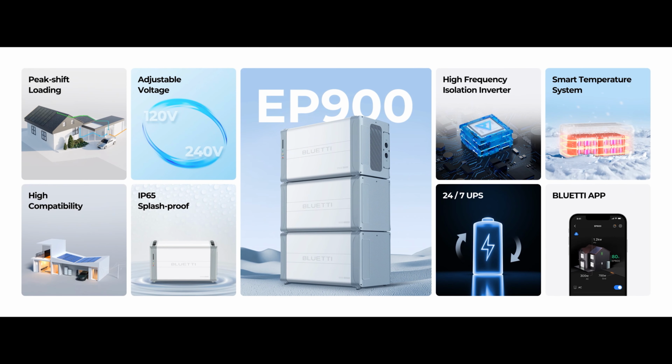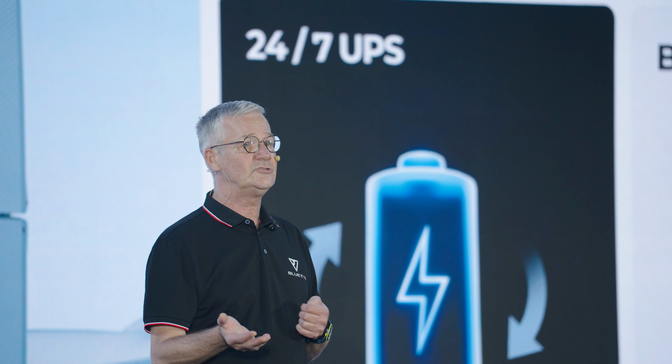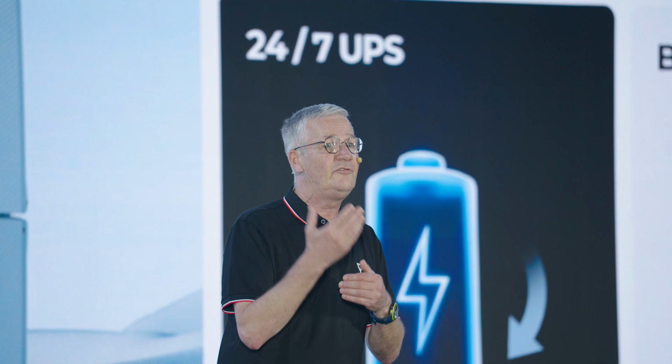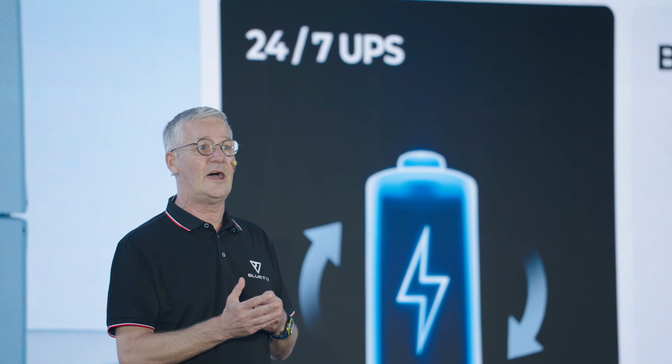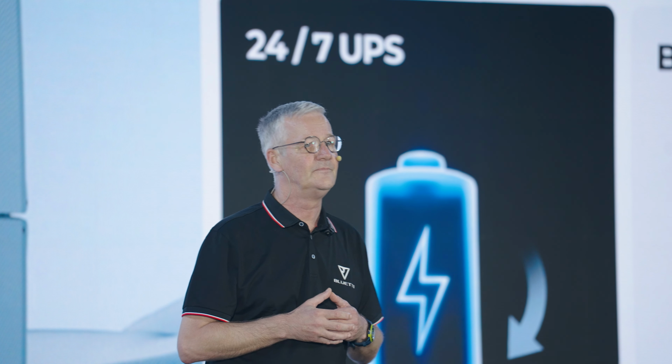Finally, the EP900 energy storage system is IP65 rated to withstand dust and water splashes from all directions. And you can install it indoors or outdoors. If you place the system outside the house, use a cabinet to protect it from direct sunlight.